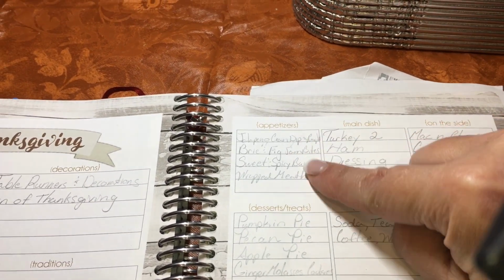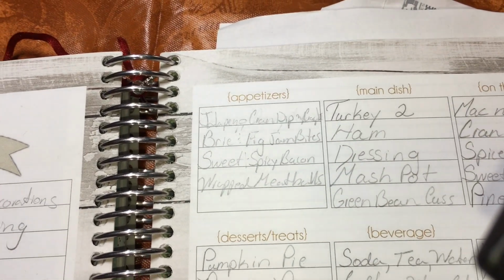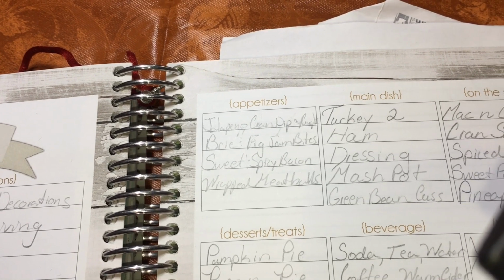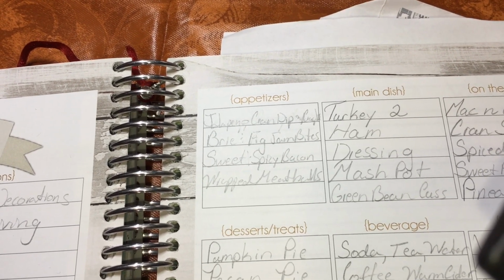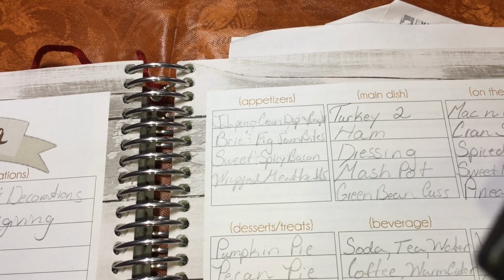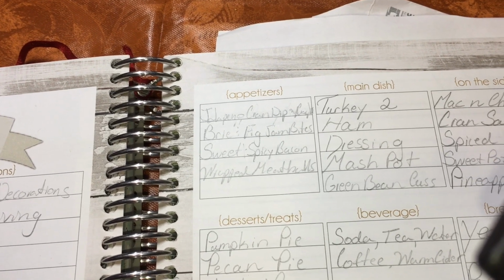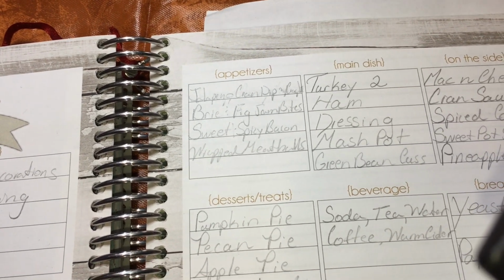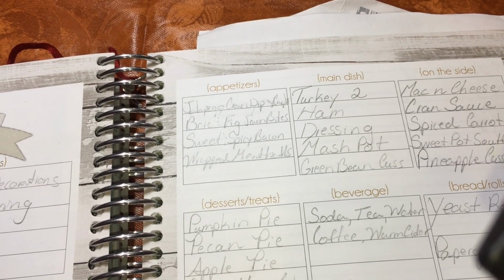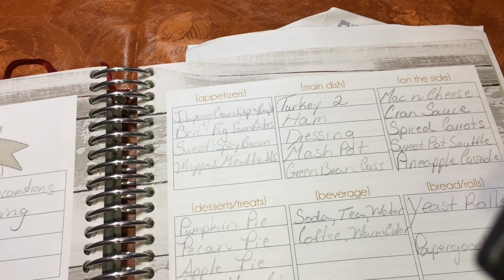So I have my appetizers here. I'm going to be making a jalapeno cranberry type salsa dip over cream cheese served with crackers. I'm going to be doing brie and fig and brie and apple phyllo bites over cheese, in the little phyllo cups. And then I'm going to be doing sweet and spicy bacon wrapped meatballs. Those are my appetizers. And on my invitation, I have down that appetizers will be served at 5:30, dinner at 6.